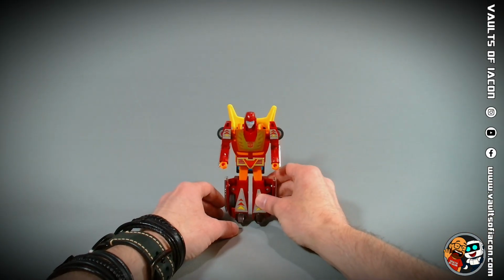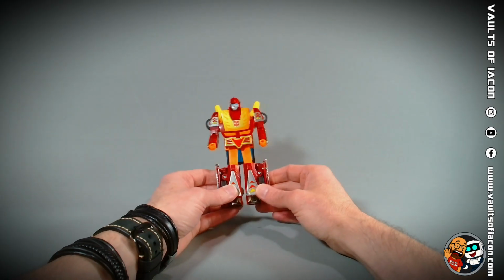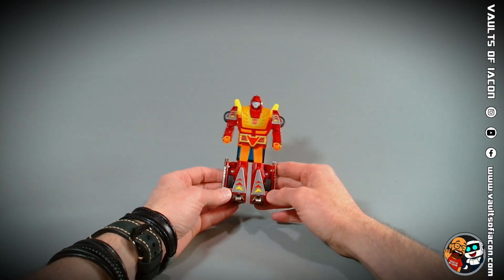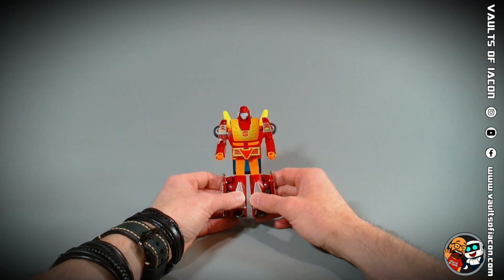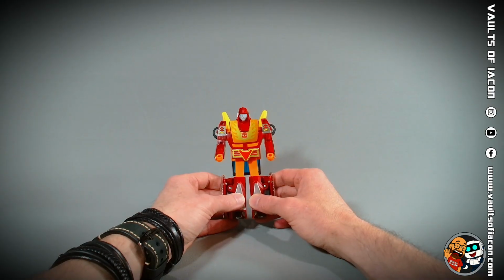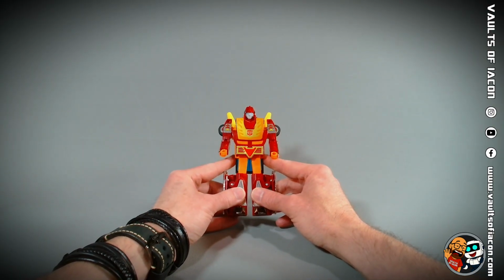Right, okay, so now we have Hot Rod in his robot mode, and it's a great looking robot mode. I do like it, and I've said it before, I'll say it again. I wouldn't have it if I didn't like it. Even the Transformers that I'm not overly keen on, that I do have, there's still part of me that does like them. And what's the point of buying something you don't like? Anyway.